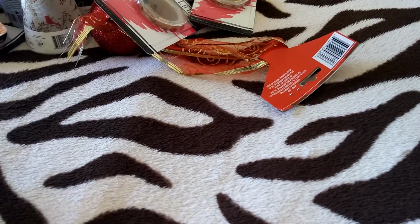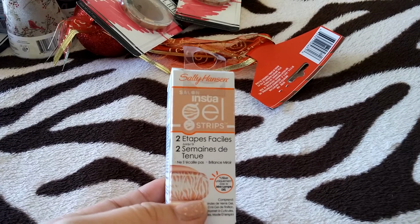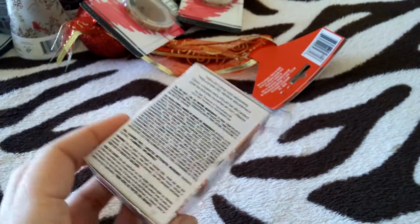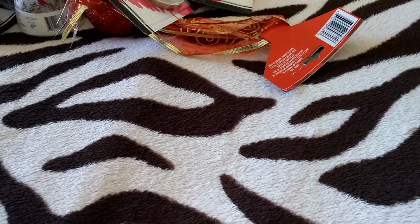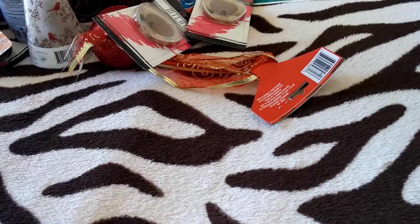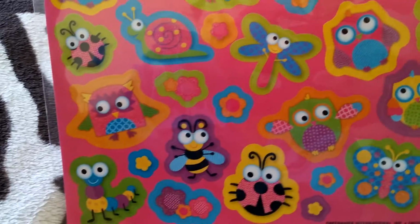And then I just happened to find one of these in one of the aisles. It's the Sally Hansen Salon Insta Gel Strips. I'm guessing it's in that design. So I'm excited to give that a try. It was just one that I randomly found on a shelf. And then I found a couple stickers. I got the Glitter Owl and Little Butterfly Googly-Eyed stickers. I thought those were really cute.